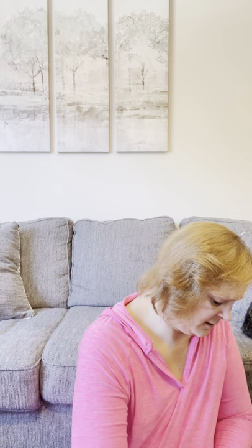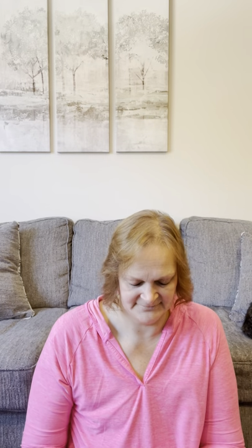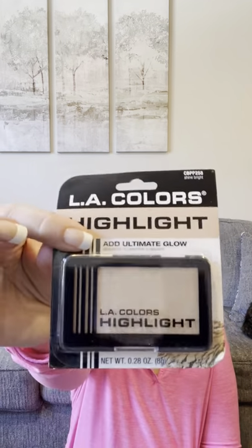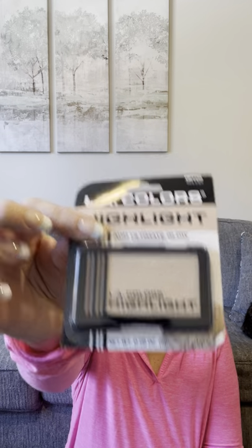Anyway, and then I found just a couple. I don't really use their makeup, but I figured a lot of you guys out there use it and have used them in your videos, shown them in your videos, so I figured I would try them. So there's a highlighter from LA Colors. I don't know. We'll see. I'll have to let you know how those work out.